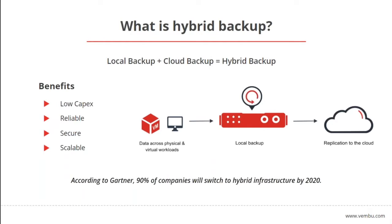So what are the advantages of deploying this kind of hybrid solution in your environment? The first one is low capex. It eliminates the need for investing in new hardware for offsite backups. Then, it's reliable. It overcomes the shortcomings of tape and disk backups through the cloud. Clouds are more reliable than other storage media like tape and disk media. And security.